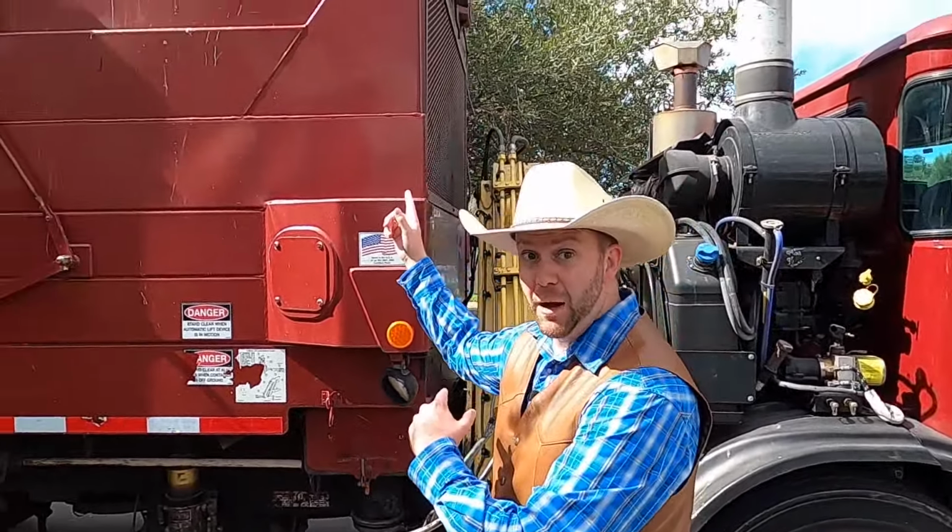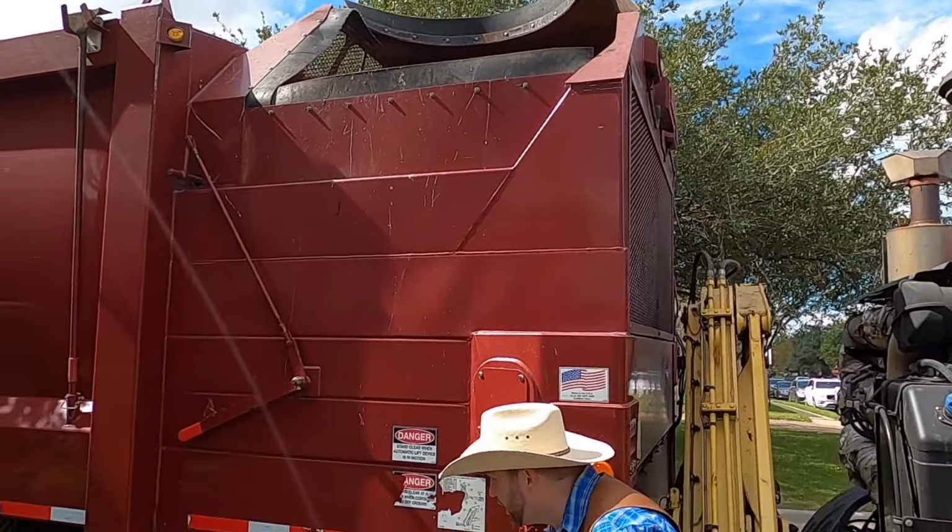All right, well, come back over here. You remember when he was dumping that garbage can all the way up into the hopper up there? He was using this hydraulic arm.